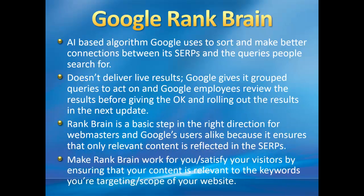So that's going to help you, because you don't want to be ranking for something which is irrelevant to the search term, because someone's going to come to your website, not find what they're looking for, exit immediately, and your bounce rate skyrockets. You lose that ranking, and really, they're not becoming a customer in any sense of the word anyway. So Google RankBrain, as I said, a step in the right direction, and you want to make it work for you and satisfy your visitors at the same time by ensuring that your content is relevant to the keywords you're targeting in the scope of your website.